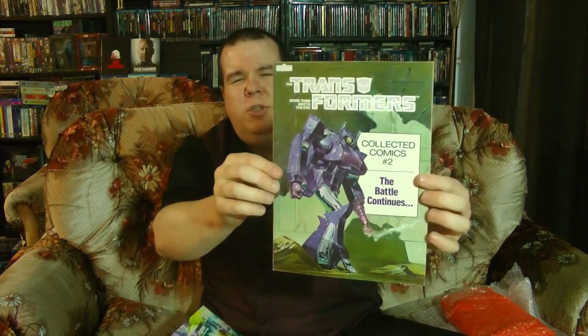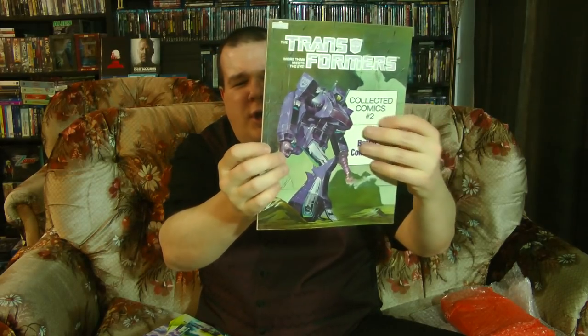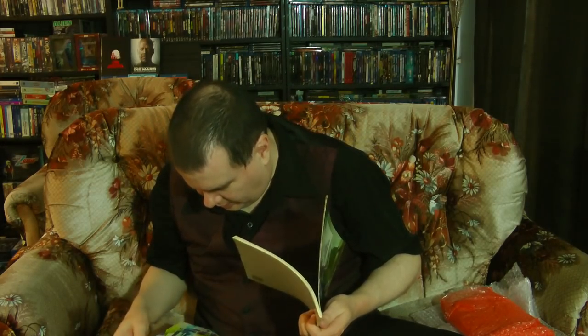This is really nice. So how many issues is this? Does this do the full 4-issue series? No, this does the first 3 issues. Very nice. And then we have Collected Comics number 2, which has that amazing painted cover with Shockwave. There's nothing on the back. The back's just kind of blank. It's weird. And the only complaint I would have is it doesn't reprint any of the covers. It reprints the stories, but not the covers.